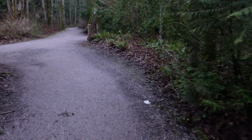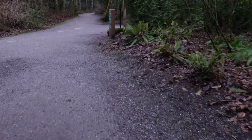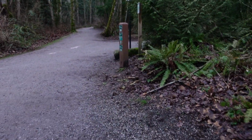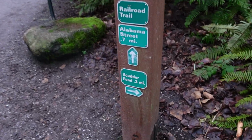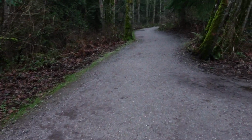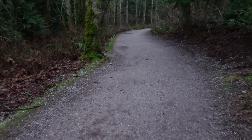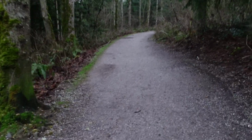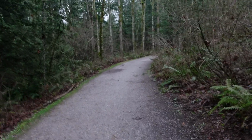So we're getting back to this main turnoff here where we decided to go to, was it Scudder Pond? Yeah, Scudder Pond. So we checked out Scudder Pond. That was 0.3 miles back that way. I think we go back this way to get back to the vehicle, but I'm not positive. We'll find out. This is the way we came in.